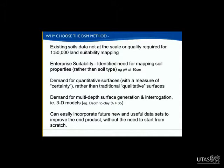But essentially, the existing soils data and the traditional maps weren't at a scale or quality required, so we had to do something better than 1 to 50 thou. And DSM was seen to be a quick and available methodology.